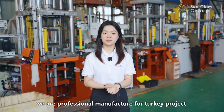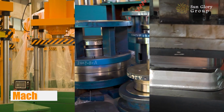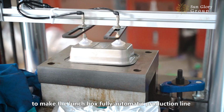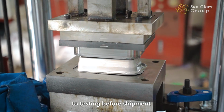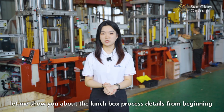We are a professional manufacturer for turkey project. We can provide you a full line including machines, molds, and lashing box line. Now we are in our factory to make the lashing box fully automatic production line to testing before shipment. Let me show you about the lashing box process from the beginning.